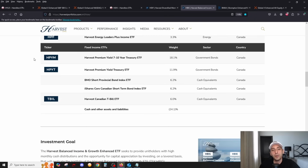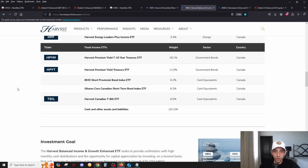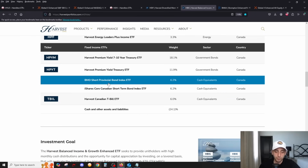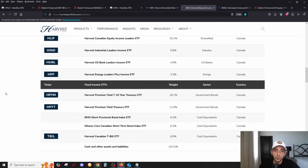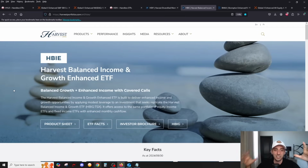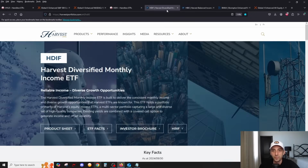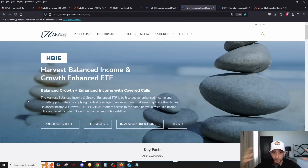So they have mostly U.S. government bonds, medium term, long term, with covered calls. And then there's also some very, very safe short-term, even provincial government bonds and Canadian government bonds as well. So this is really going to be the one, I would say, out of the 8, that's going to have the least volatility. That's going to be the safest in terms of asset class allocation, because it has 60% stocks, 40% in fixed income. But of course, that is going to lead to a bit lower distribution. So this one has slightly less than HDIF. It's actually in the 9s, I believe, right now. But definitely part of the grade 8. Definitely one that you could buy and hold forever.